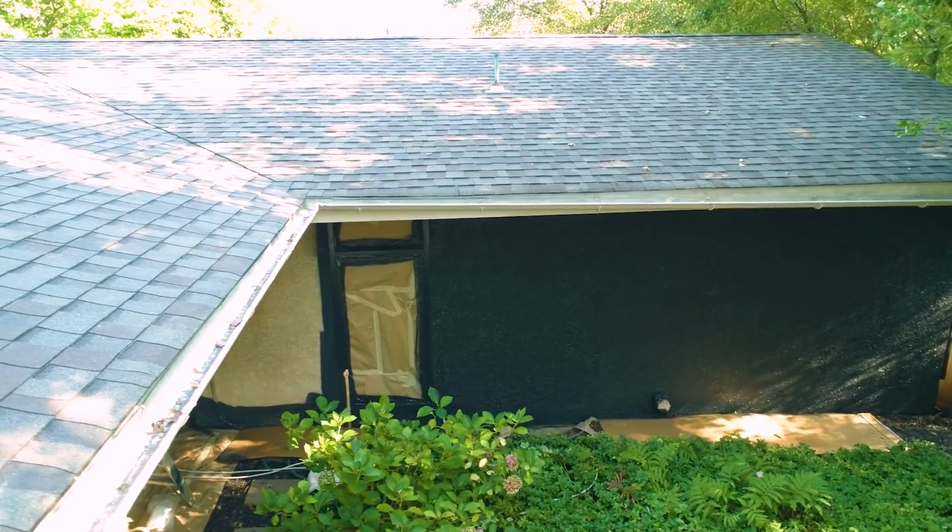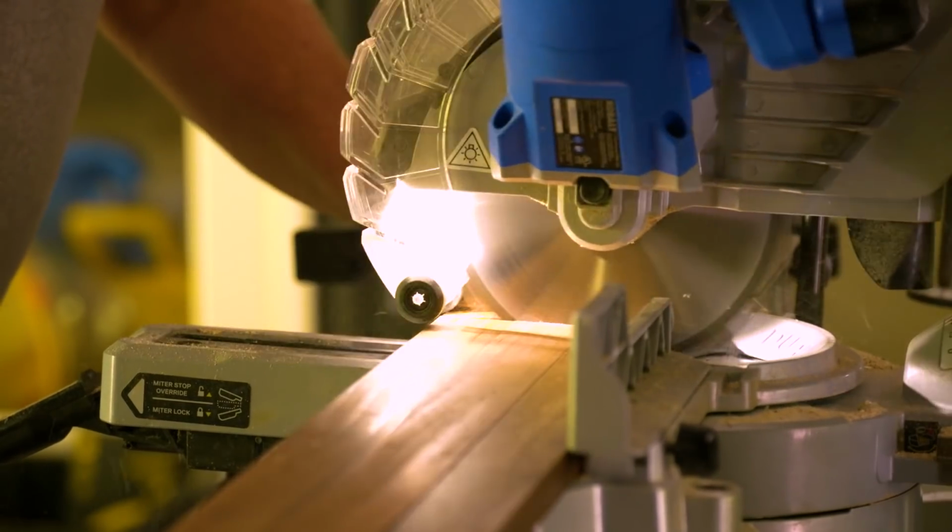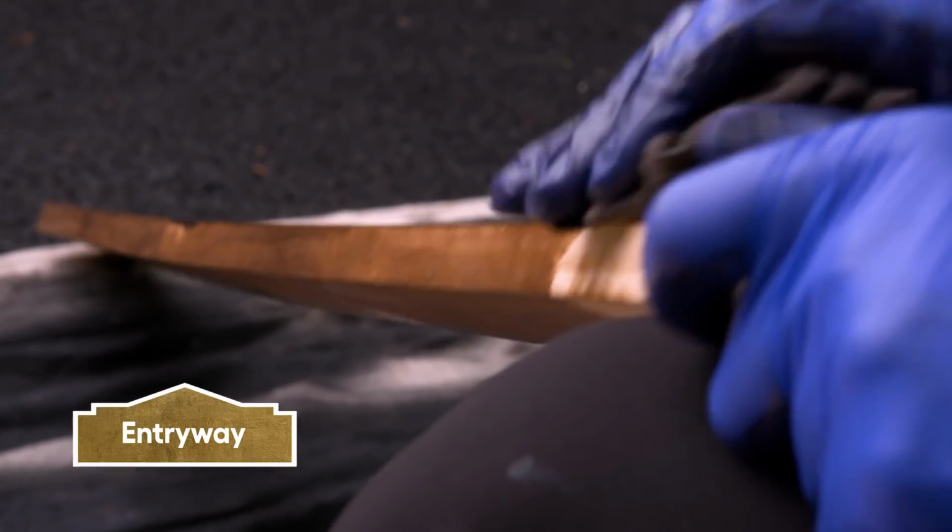Since this home is in a cooler climate, the dark exterior works very well. Where you live should always be something you consider when choosing your home exterior color. This dark charcoal will really work great alongside the nature surrounding it. The entryway is also screaming to have its own dramatic moment.